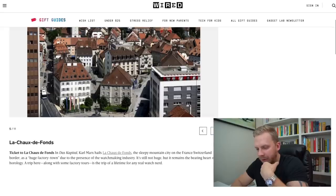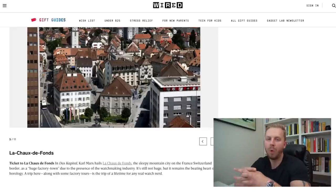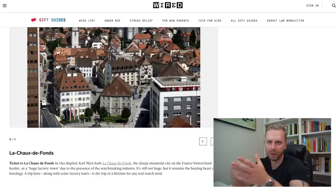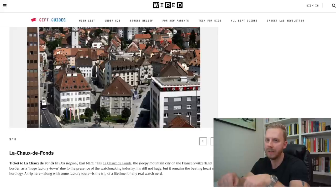What do we have here? Ooh, fancy. So this is an area on the France and Swiss border, and they have a lot of watch factories and watch shops, so a watch nerd's wet dream. A pretty kick-ass gift. I'm gonna give this one 2 thumbs up, but probably very expensive, especially if you live in North America. In Europe, you can pretty much walk anywhere. In North America with the flight and now travel restrictions. Of course, after the travel restrictions are lifted, this is a fantastic gift. Right now, not so much.